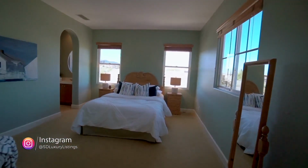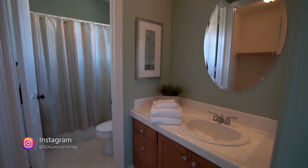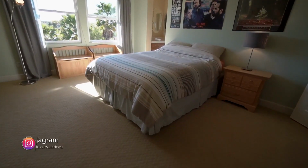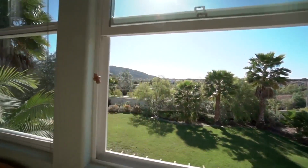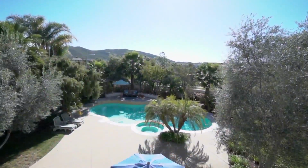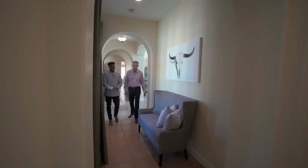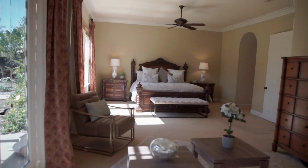There are 3 more bedrooms up here, all with ensuite bathrooms. Very nice. And you'll see the size of these bedrooms is really the size of a master bedroom. They all look over the backyard, over that tropical paradise, and it's just a really great getaway for guests or families.